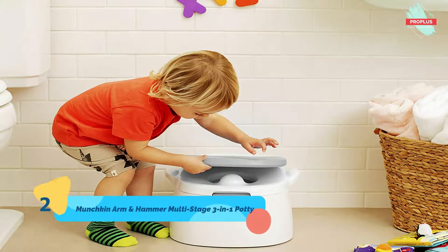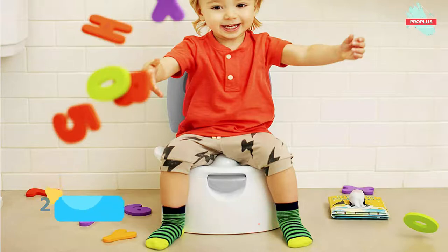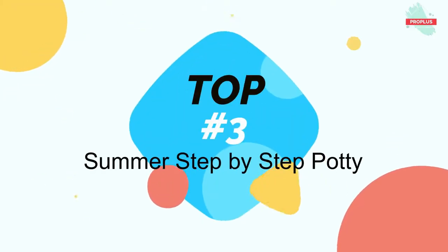Potty training is a true test of wills, and between all the messes and rewards, we know it's the little things that count most. Whether it's an Arm & Hammer powered deodorizer to keep odors at bay, or a flexible splash guard that prevents unwanted accidents, we've thought of everything to help make your potty training journey as easy as can be. And top number 3 is the Summer Step by Step Potty.